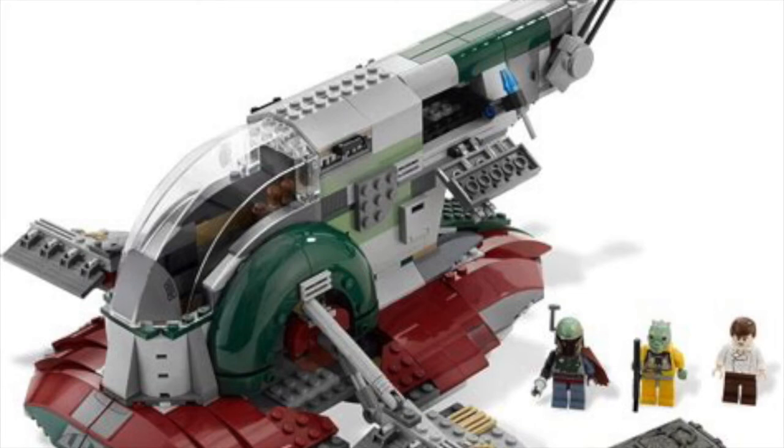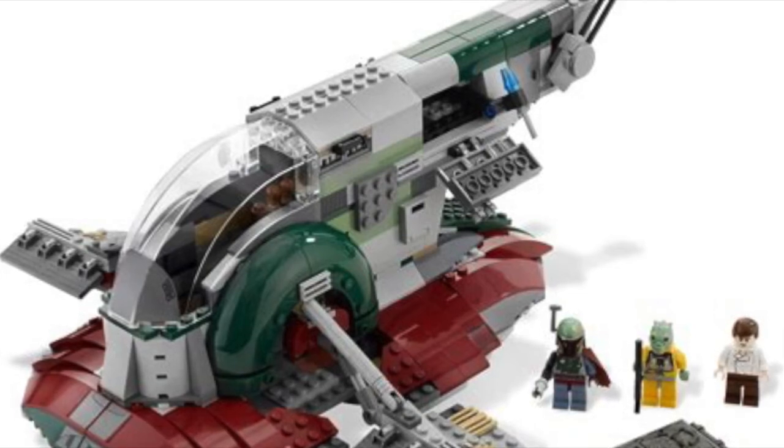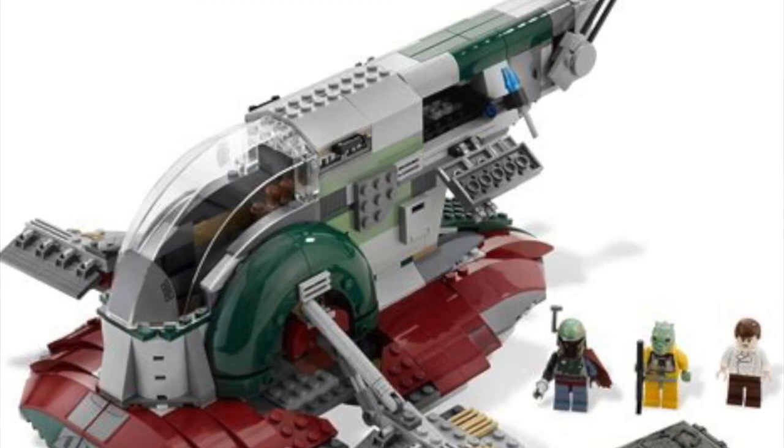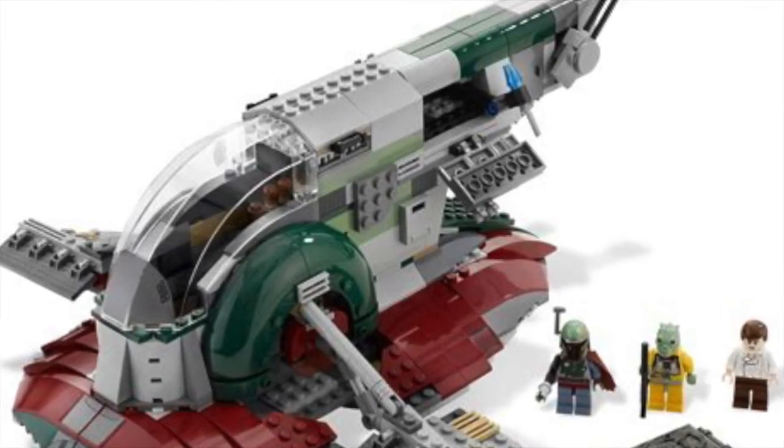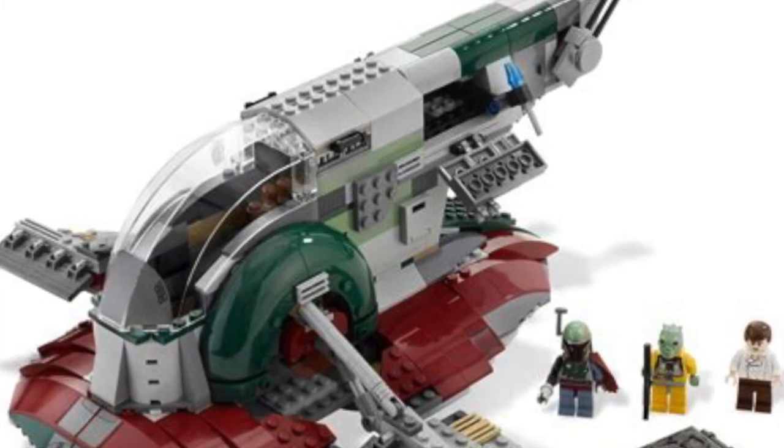Definitely a different original pick here. I've got the 2010, I believe, Slave One. A lot of people think that this isn't a very good set because you got not a great Bossk and not a great Boba Fett, Han Solo in Carbonite.